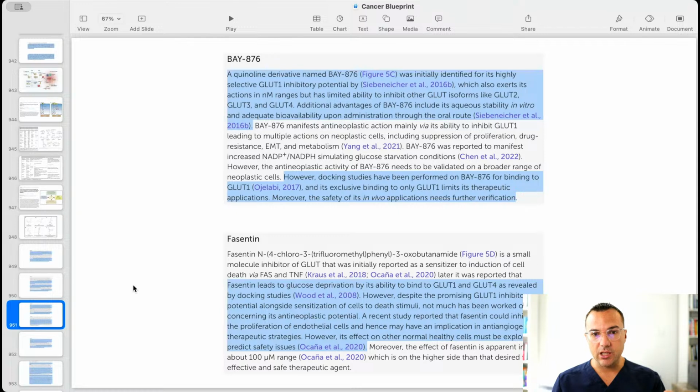Adequate bioavailability. So basically, they're saying that if you administer it via oral route, instead of having to be injected via IV or into your muscle or subcutaneous tissue, it is fairly bioavailable, but it doesn't have great effects against these other inhibition, against GLUT2, 3, and 4, essentially, which are also found on cancer cells. It says, however, docking studies have been performed to binding to GLUT1, and its exclusive binding to only GLUT1 limits its therapeutic applications. Moreover, the safety also needs further verifications.